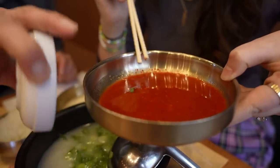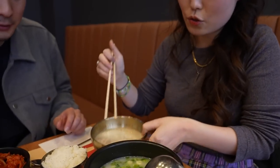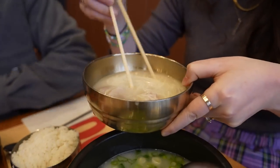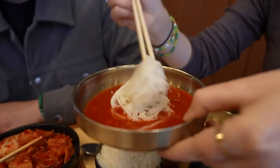Wow. Yeah. All right. We asked for extra radish kimchi juice, right? Because what we do with it is, as you can see, I've taken the noodles out of the soup. Okay. So you take this, you put it in here. Who taught you how to do this? Is this like an old man trick?